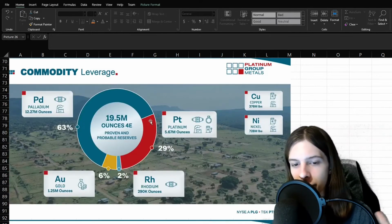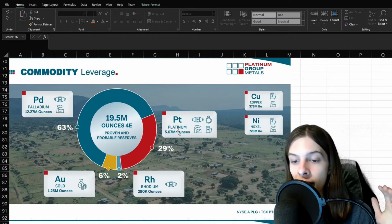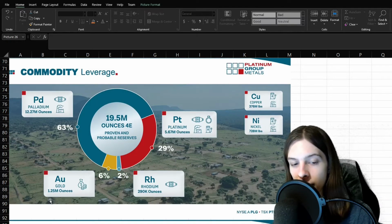Alright, so this kind of breaks down their 4E a little bit more. So it's 63% Palladium, 29% Platinum, 6% gold, and 2% Rhodium, along with a whole bunch of extra copper and nickel. We have 12.27 million ounces of Palladium, 5.67 million ounces of Platinum, 290,000 ounces of Rhodium, and 1.25 million ounces of gold, with 376 million pounds of copper and 728 million pounds of nickel.